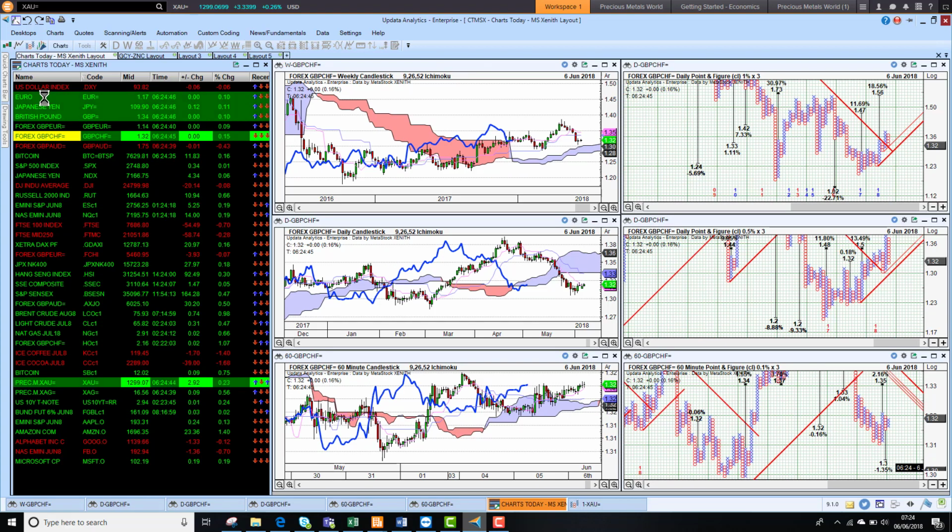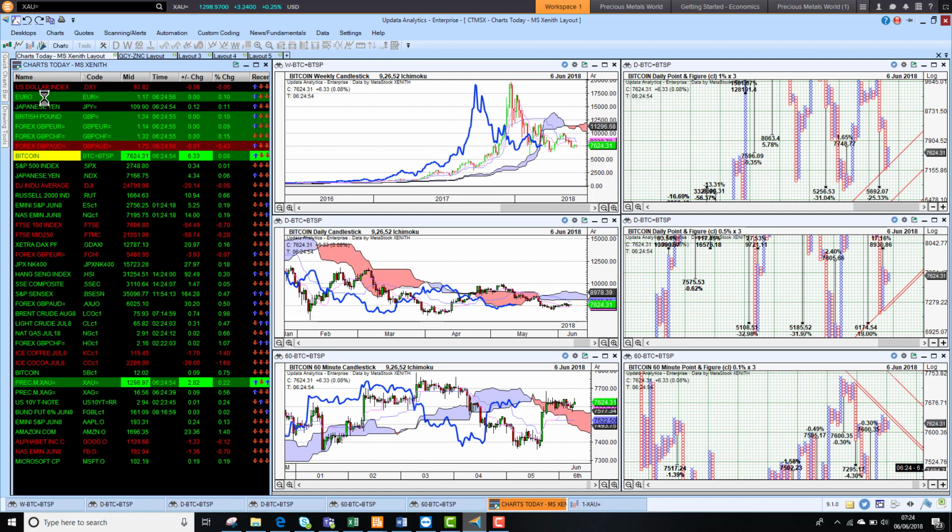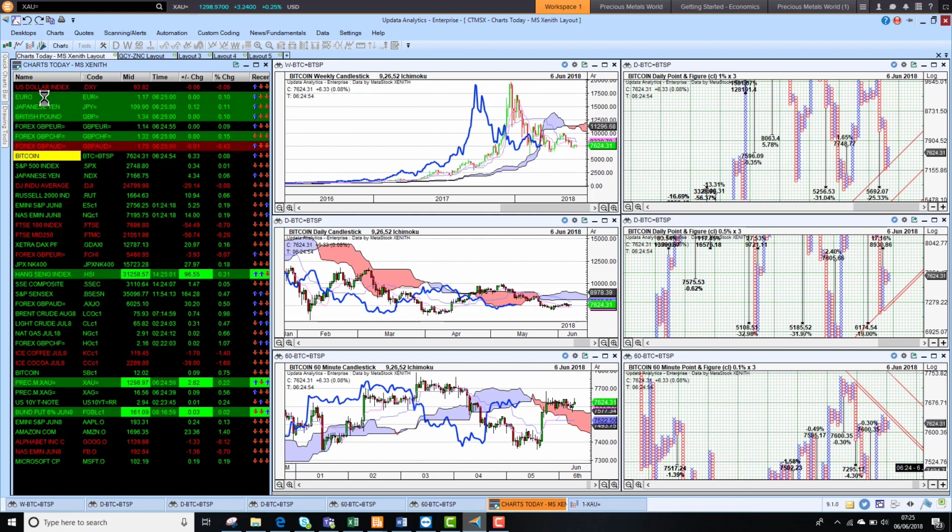Against the Aussie dollar, though, we had quite a good recovery yesterday, but just selling off again this morning. Bitcoin sitting at $7,600, so very little change here. Still bearish in the medium term, and short term is just struggling to get through the cloud.